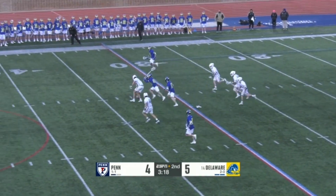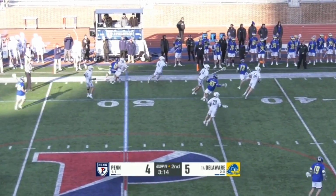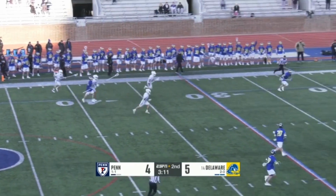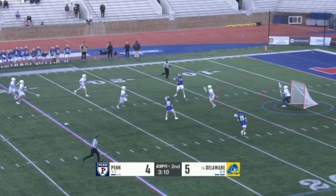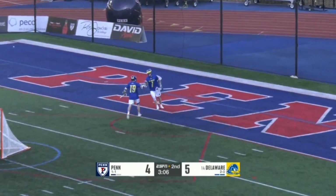Ground ball, won by Penn temporarily. And now look out here, a break for Delaware, 3-on-1. A shot in tight and a score. J.P. Ward.